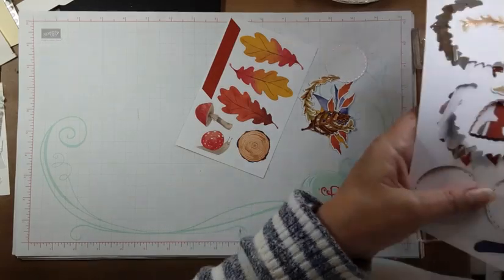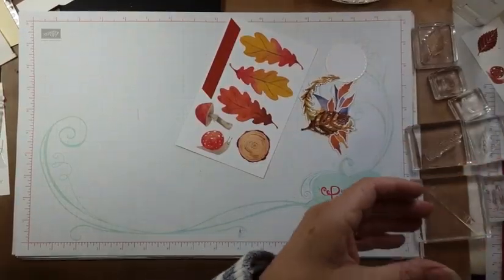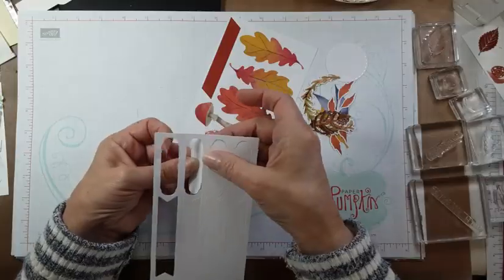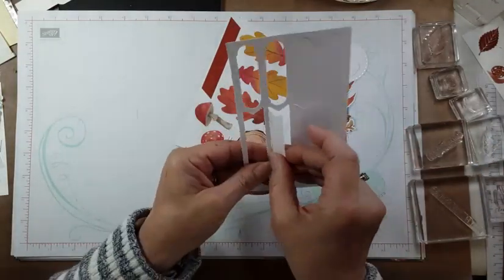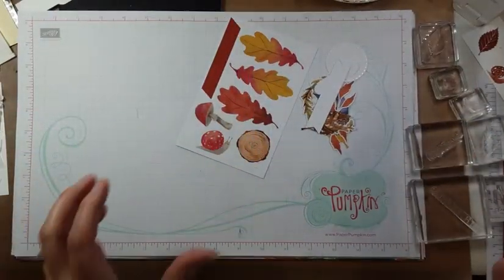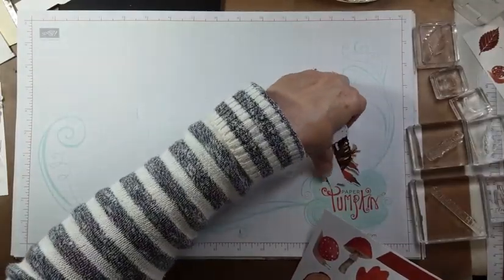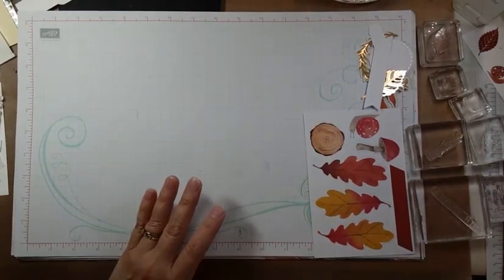Oh, there they are. They were hiding under there. Okay, so we also have these. All right. So I did go and get a bunch of inspiration, but I'm not doing an exact copy of anything, I don't think.